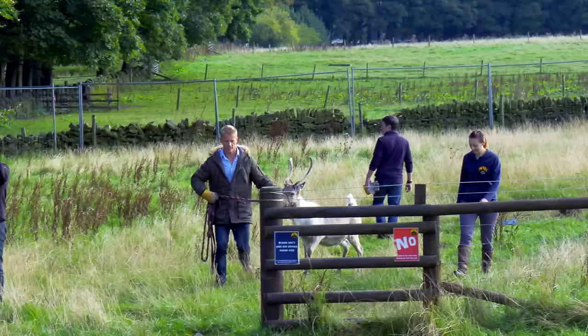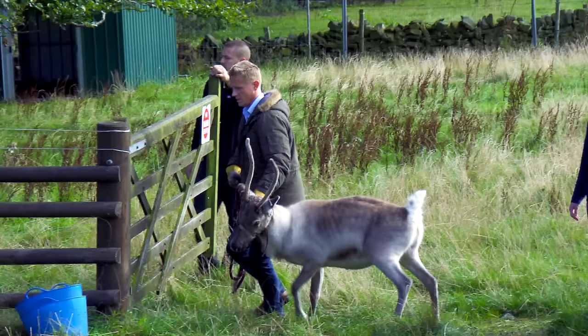Calm down. Come on. Even though it does look a bit of a stressful experience, probably for all involved, not just the reindeer, it's something necessary that they need doing. As the feet get longer and become splayed and cracked, that can cause infection and pain as well. So we try and do it as quickly and efficiently as possible, even if it does look a bit manic.